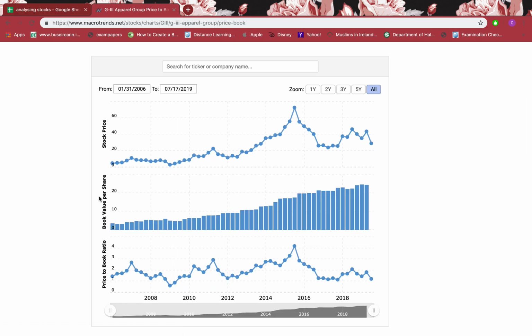Okay, so book value is the real worth of the stock, and stock price is the market price. If, for example, the book value is one and the stock price is two, that means you're paying $2 to buy something that is $1 worth. If the price to book value ratio is less than one, that means the stock is at a discount, it's cheap, it's undervalued, and it's the best time to buy. If it's one, that means it's the same as the market price and you're not buying an expensive stock, which is brilliant.